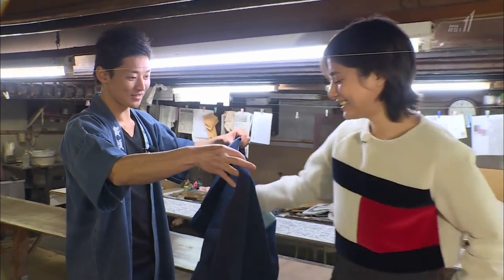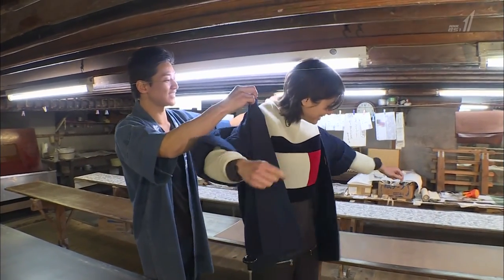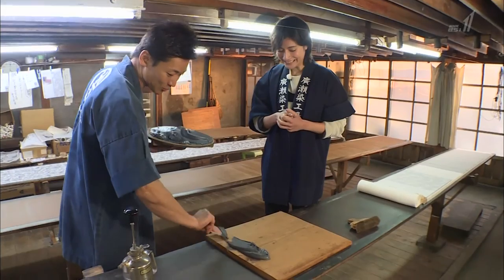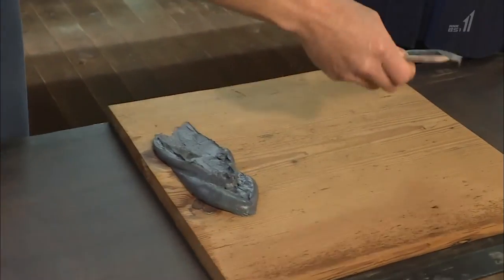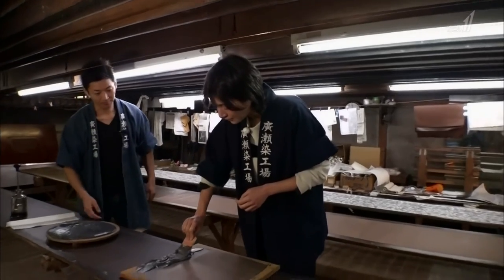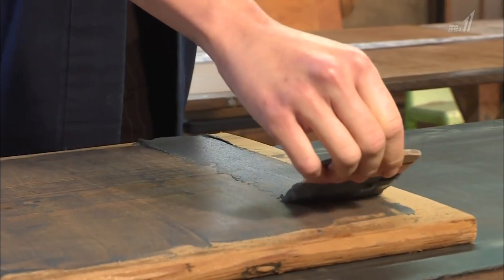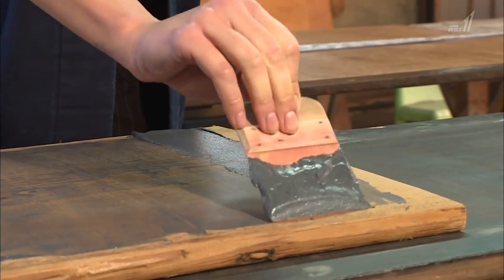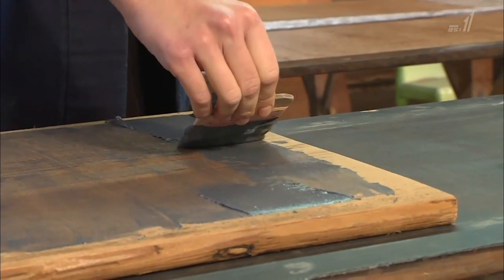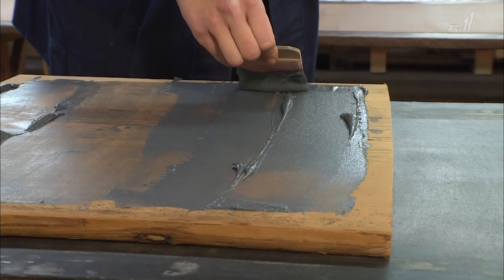Hirose-san has kindly allowed me the chance to give the process a go. First, I practice smoothing out the glue on the board. It's much harder than I expected. Slide it at an angle that allows the glue to last all the way to the end. You don't want to run out of glue, so try to use the right amount of force to even it out.